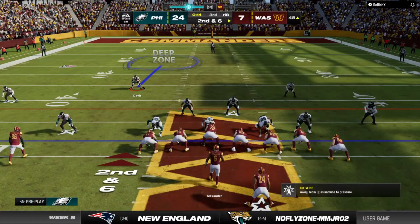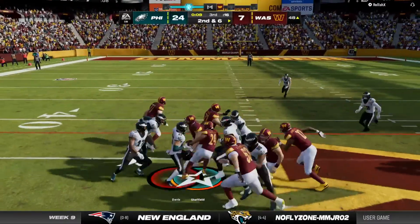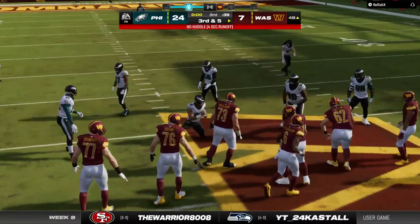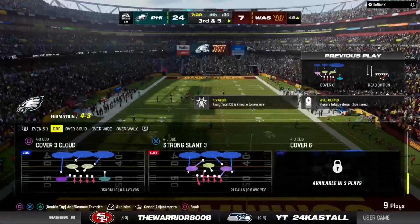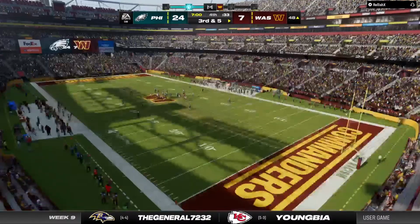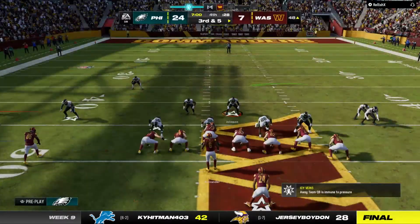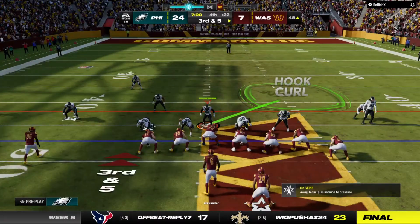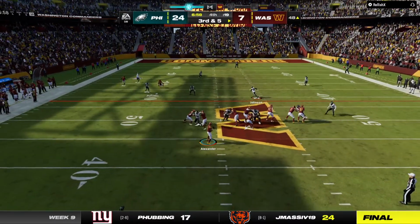Second and 6. They'll keep it on the ground. Sheffield. And a nice job to break free of one tackle, but it slowed his momentum somewhat, and he's taken down right after. So they'll get a little extra time to come up with his third down play as we play through. They'll need 5 on this play to move the sticks. From the gun on third down.